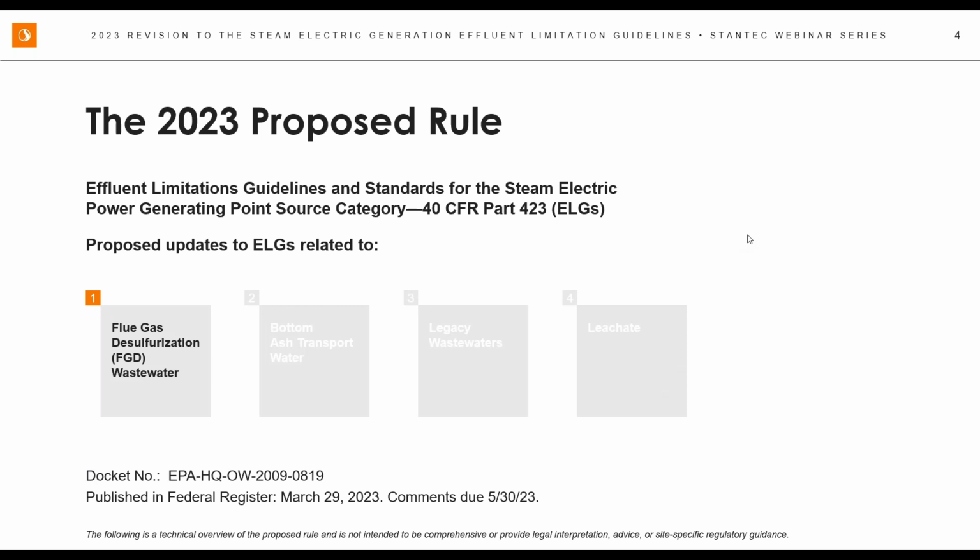So our topic for today is the EPA's 2023 proposed rulemaking for the steam electric power generating point source category of effluent limitation guidelines and standards.